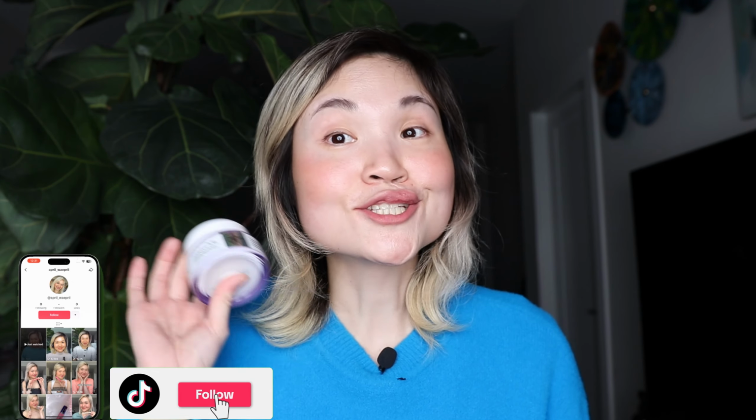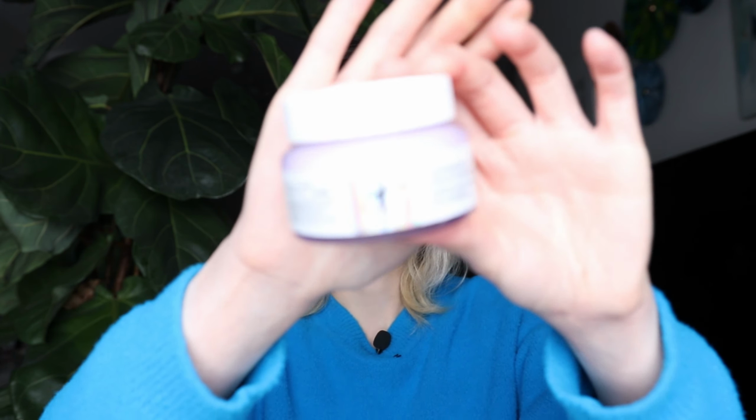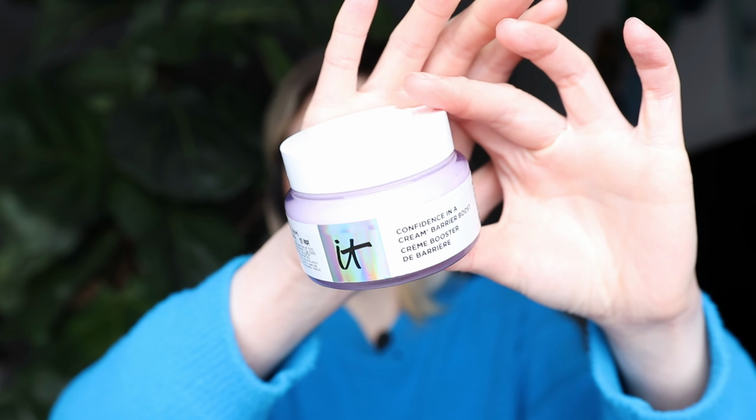So the last PR package is from IT Cosmetics. Again, such a cute, unique packaging. So this is the Confidence in a Cream Barrier Boost. It contains ceramides to help strengthen the skin barrier, and it also works perfectly for individuals with dry skin. It has a really nice lightweight texture, and it gets absorbed into the skin right away. I'm definitely looking forward to trying out this product.